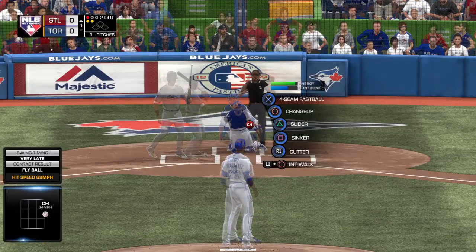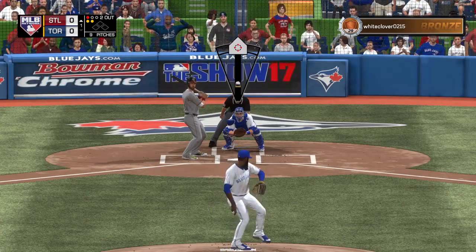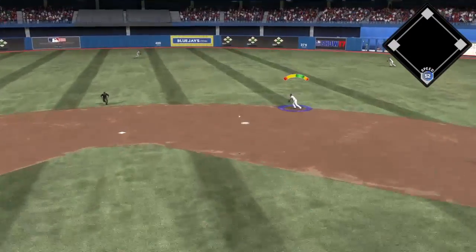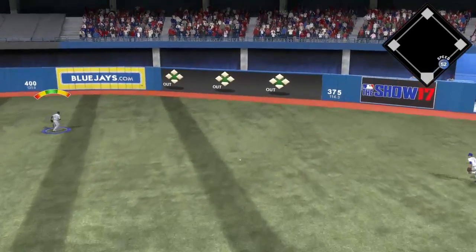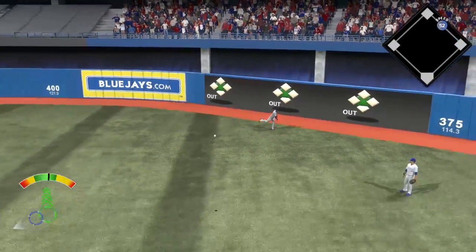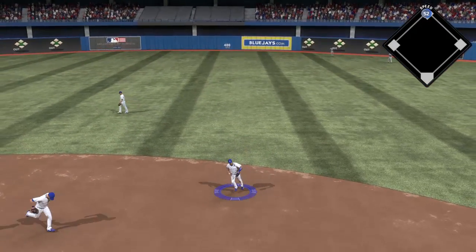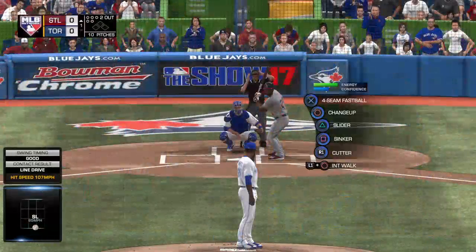And the third baseman will have a look at it, but this is back into the seats. That gets down. He's got himself a base hit. He's through first and hustling for second. And he will get there with the game's first hit, a 2-out double.